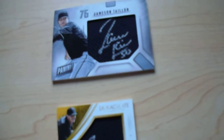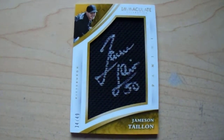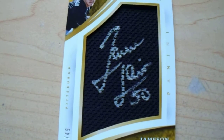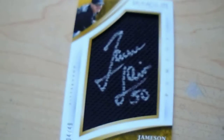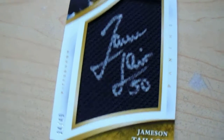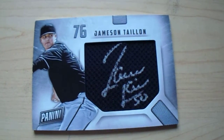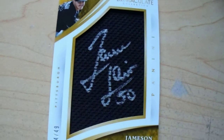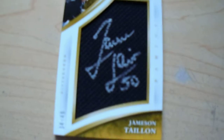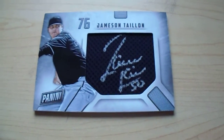So the first one is, not a big fan of Panini, but there's Immaculate. That's a humongous patch, and look at that. That came out looking sweet. It pops. It really does pop. And then another one from Panini. It looks like it belongs there because the card itself has gray, and then there's the silver around it. But I would not have done anything different. I would not have put gold down just because of the gold color there. No, that looks awesome.